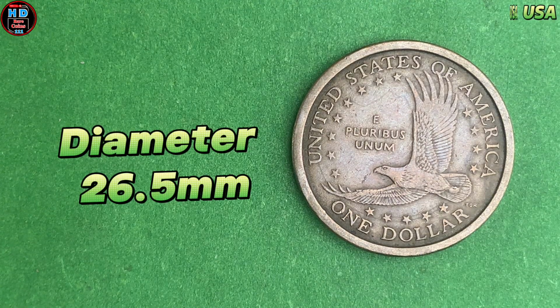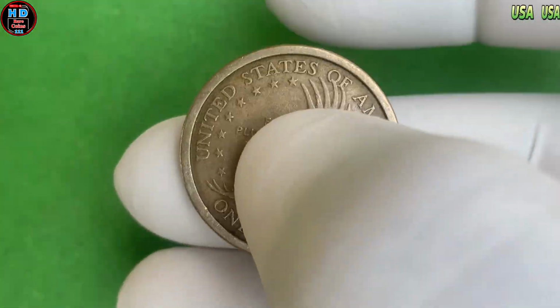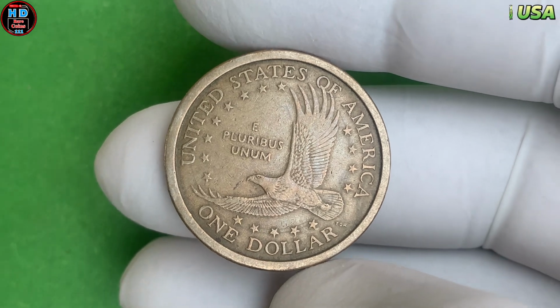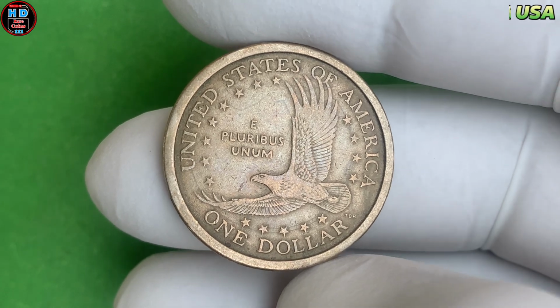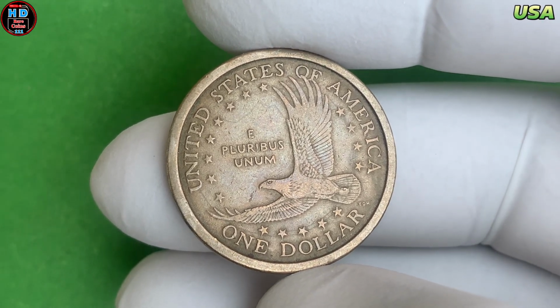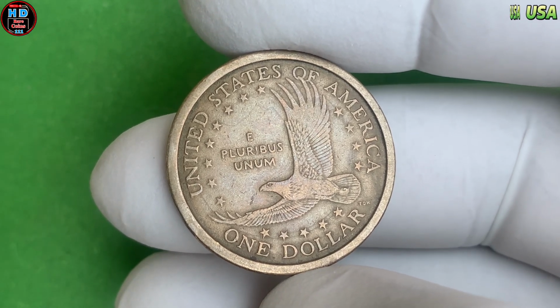This coin was first released in the year 2000 by the United States Mint. It was created to honor Sacagawea, the Native American woman who helped guide Lewis and Clark during their famous expedition across America. On the front of the coin, you'll see a beautiful image of Sacagawea carrying her baby, Jean-Baptiste, on her back. The design is warm, detailed, and full of meaning. It shows her strength, bravery, and important role in American history.